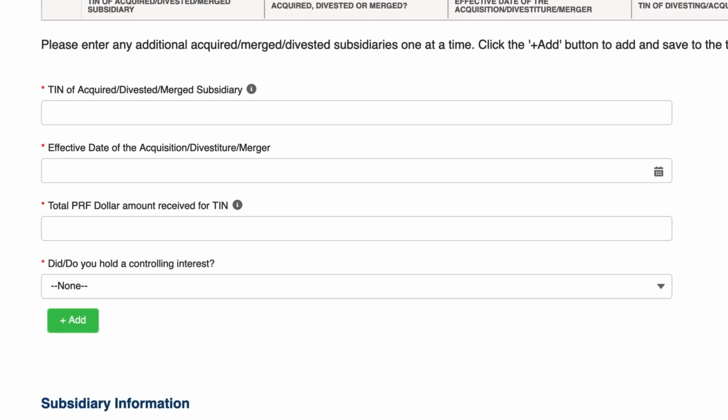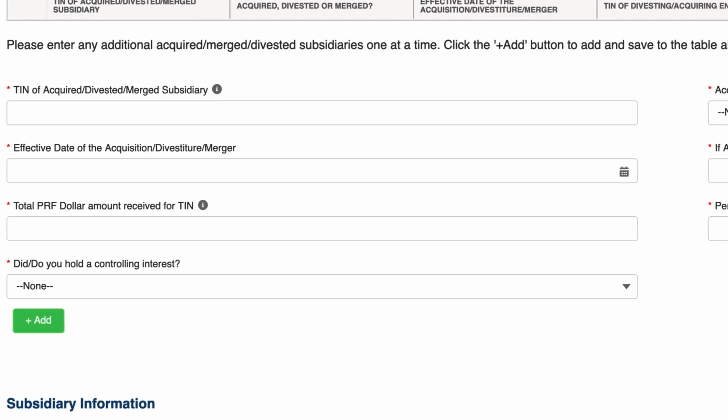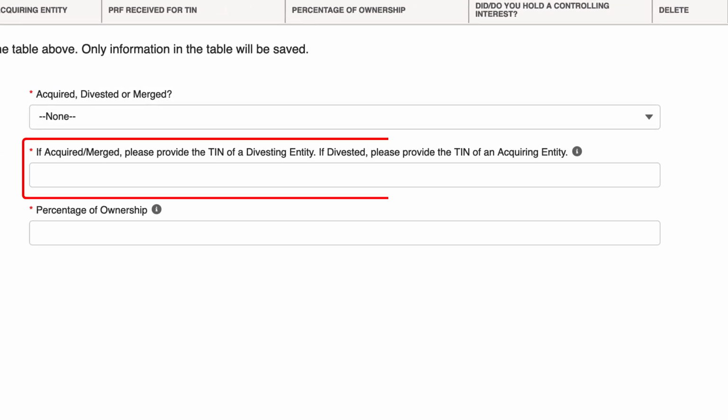Effective date of the acquisition, divestiture, merger. The effective date should fall within the period of availability. If acquired, provide the TIN of a divesting entity. If divested, provide the TIN of an acquiring entity. The TIN should be 9 digits with no special characters.